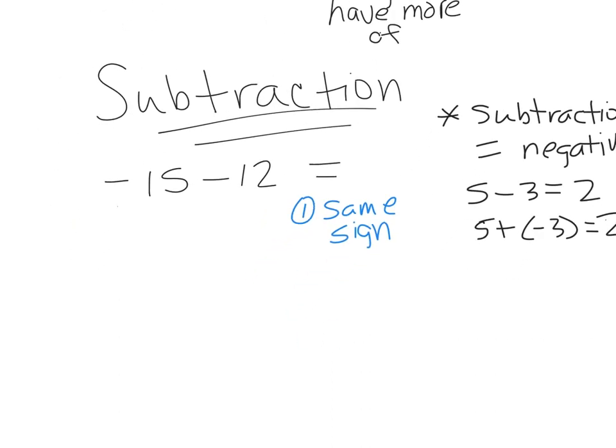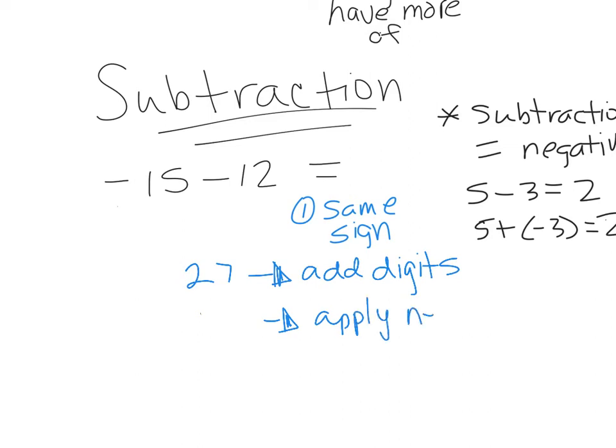So what we just did a second ago, we're just going to add the digits. 15 and 12 is 27. I don't know why I didn't line that up right. That looks stupid. Sorry, guys. So I'm just going to add those digits together, do what I did upstairs in the previous example, and apply the negative. So I've got a negative 27.